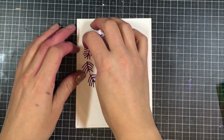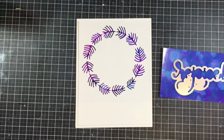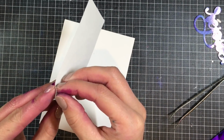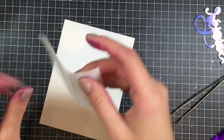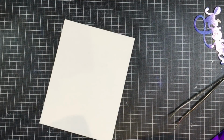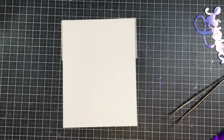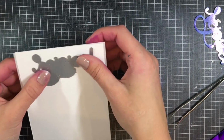And my plan was to put the rejoice sentiment actually in the center of the wreath instead of having it on the side. So I went ahead and cut that rejoice background this time out of the alcohol ink background. And then I went ahead and I grabbed some stick-it paper and I placed it on the back of my card. So you can see it's adhered to the back of my card. And I am going to be cutting the rejoice word die this time.